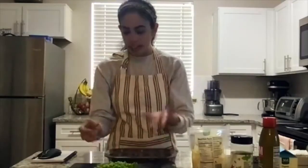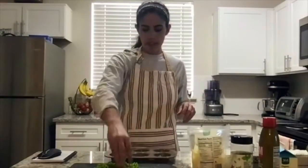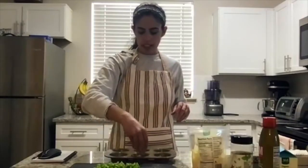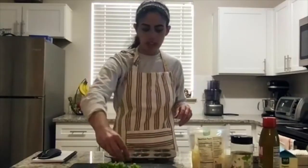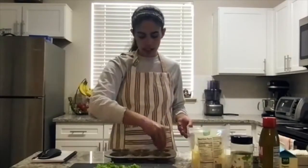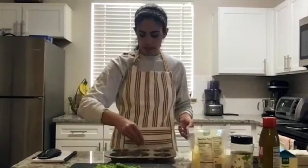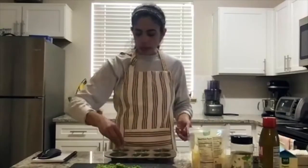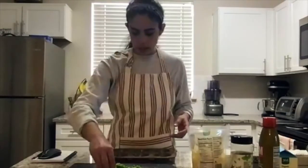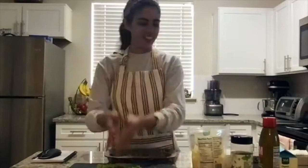This was 1 head of broccoli. So I'm just going to take little handfuls, and I'm just going to sprinkle it into the eggs here. So I'm putting about a tablespoon of the broccoli into each of these. All right. And we don't want to overfill them because they will kind of explode if they're too full.